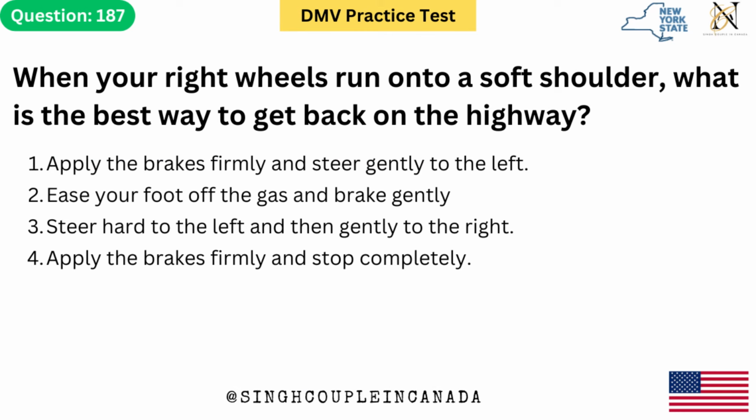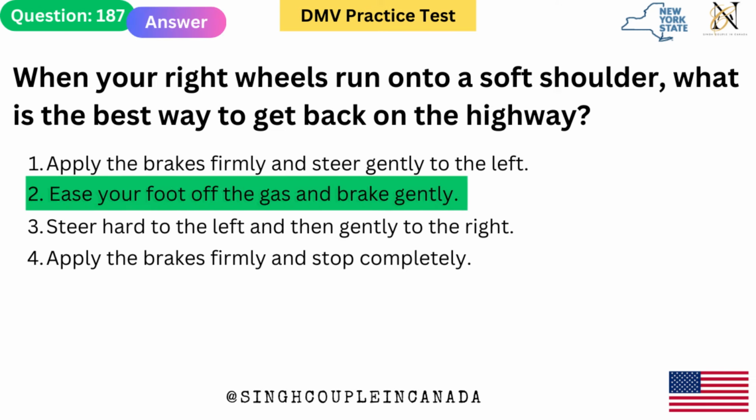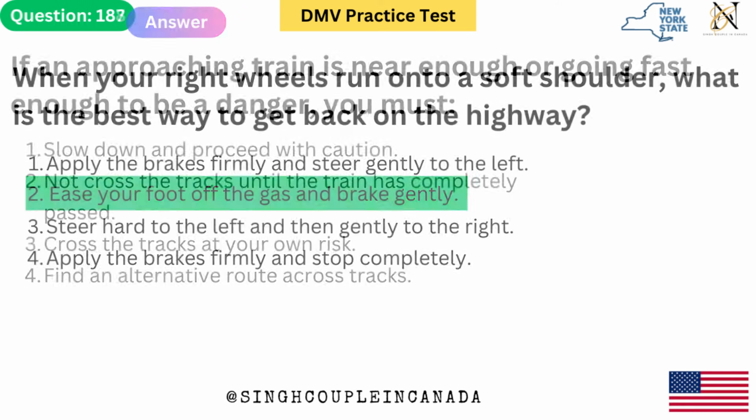Question number 187. When your right wheels run onto a soft shoulder, what is the best way to get back on the highway? 1. Apply the brakes firmly and steer gently to the left. 2. Ease your foot off the gas and brake gently. 3. Steer hard to the left and then gently to the right. 4. Apply the brakes firmly and stop completely. The answer is 2. Ease your foot off the gas and brake gently.